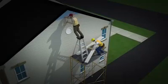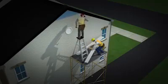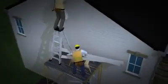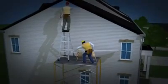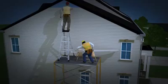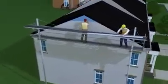Originally, the worker installing siding was standing on a ladder that was placed on top of a scaffold. This is a very serious and dangerous OSHA violation. Also, there was no fall protection for these workers. OSHA requires employers to provide workers with fall protection when they're working on scaffolds more than 10 feet above a lower level. Let's look again at the worker installing siding.